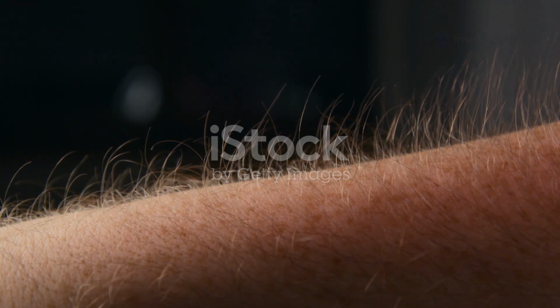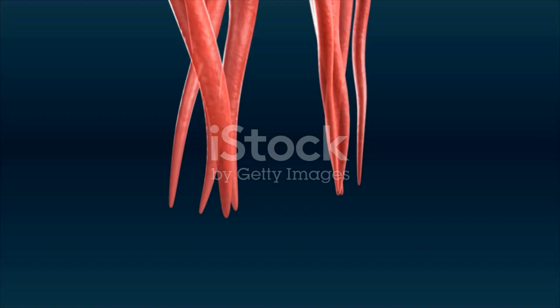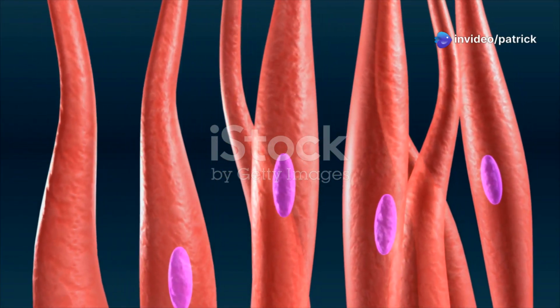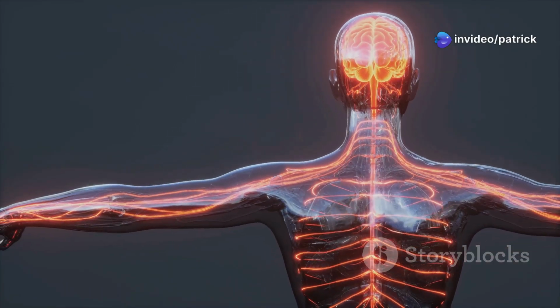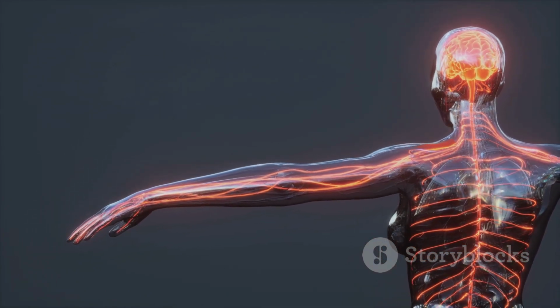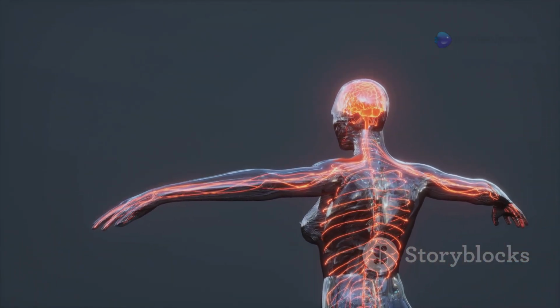This action is a remnant from our ancestors who had much more body hair. But these muscles don't act alone. They work in conjunction with other systems in our body to produce this effect. They are controlled by our nervous system, the body's control center. This intricate network of nerves sends signals to various parts of our body, including the arrector pili muscles.